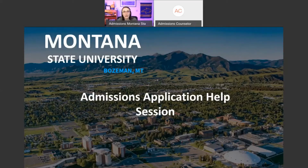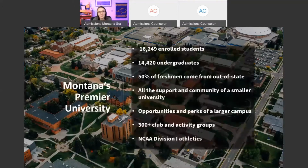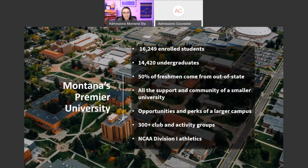We're really going to go over anything and everything in terms of the application process to becoming a Bobcat and really getting that process started. So first of all, we're going to start off with learning a little bit more about Montana State University. Our enrollment here is 16,249 students. We have a very traditional college campus setting. Of that, about 14,420 of them are undergraduates, which actually means that we draw a lot of attention to the undergraduate students. We put a lot of efforts towards those students, and again, making us have a traditional college campus.